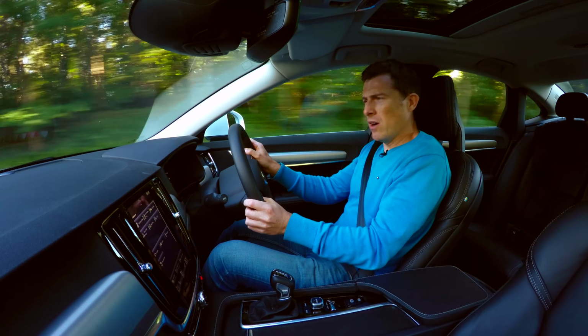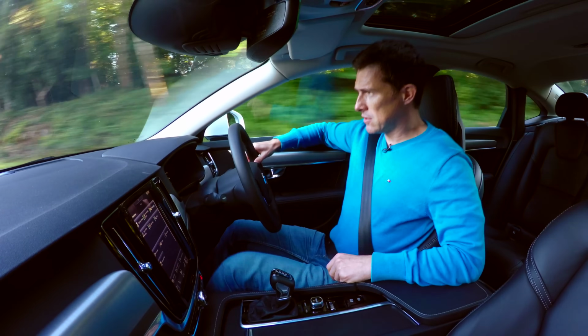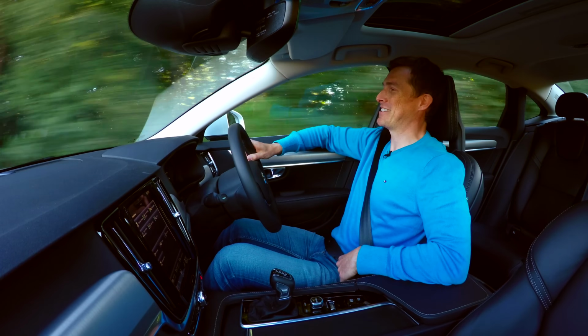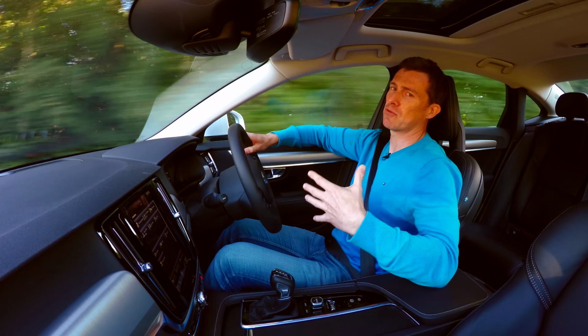And it's also very quiet as well, hardly any wind whistle, hardly any tyre roar, and these seats, oh my God, these seats are brilliant. This car is just so relaxing to travel in. It's so Swedish. I am super chilled right now.